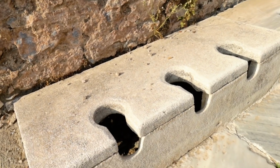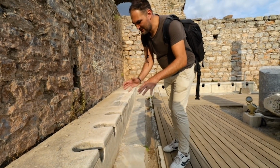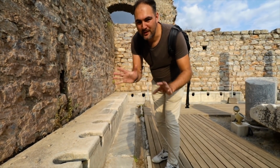These were the public toilets of that time. You can see it gives a really new concept to the word public toilet. These toilets are actually really close together. If you'd be sitting next to a really big guy, your butt cheeks would probably be touching each other. That is a bit too much public toilet for me.